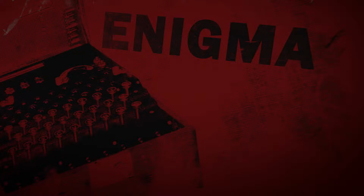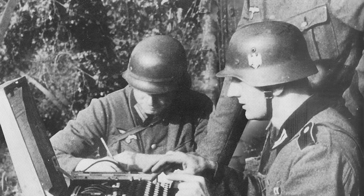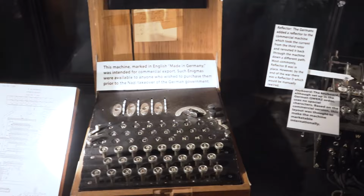We're at the German Enigma display. This is one of our most popular exhibits because it tells a very compelling story. The German military used a device called the Enigma, which could produce permutations of 3 × 10^114. They had supreme confidence in it. They did not think anybody would ever be able to break it.